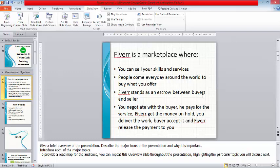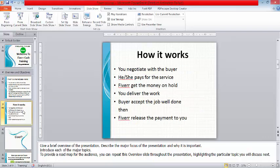Then, when the buyer pays, Fiverr gets the money on hold. You will see that the buyer has paid, but you won't be able to take the money. Fiverr will hold the money. Then you start working. After you finish working, you deliver the work and the buyer accepts it. When the buyer marks it accepted, then Fiverr releases the payment to you. That's how Fiverr operates.